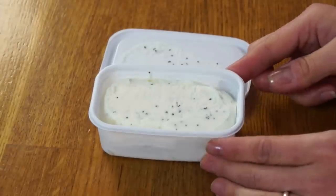Poppy. That's an unusual flavor. I always associate that with bagels. Little flecks of poppy in there. Let's see if I can taste the poppy.